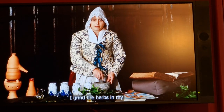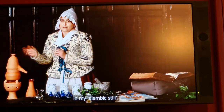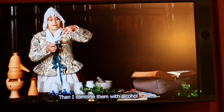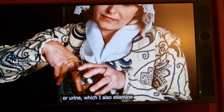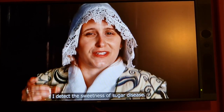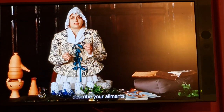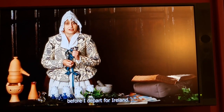I grind the herbs in my pestle and mortar, and then I distill their essence in my alembic still. Then I combine them with alcohol or urine, which I also examine to diagnose ailments. I detect the sweetness of sugar disease. So please, describe your ailments and submit your requests. Hurry now before I depart for Ireland.